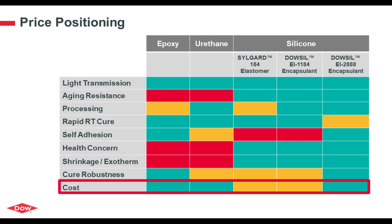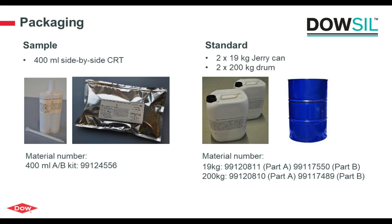With regards to the packaging, these are the pack sizes currently available. So the standard pack sizes that we expect you can already pretty much order through the closest DOWSIL distributor in your region or country. They are available in so-called jerry cans, 90 kilos, and standard drums, 200 kilos drums.